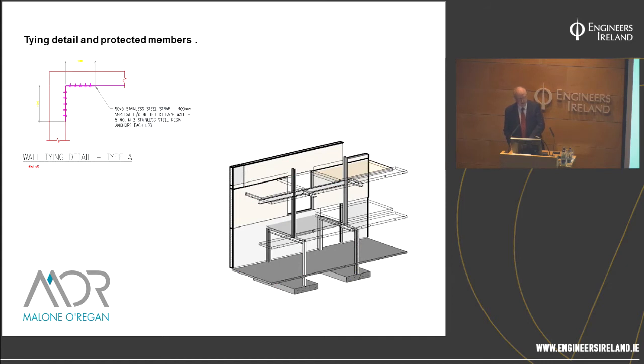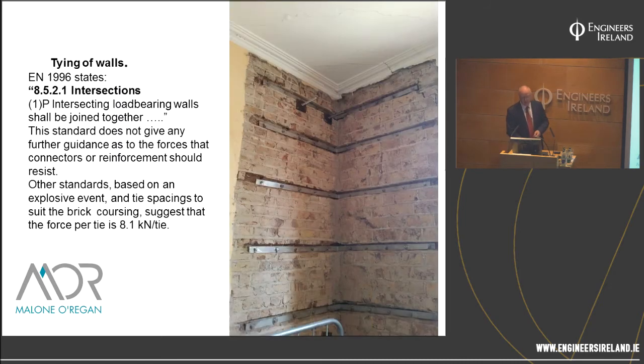These were the kind of details that we produced at bid stage. They're a little bit rough, but what they say, Lance, is look, there'll be a stainless steel strap around the corners, bolted to the corners. And there's one area where we have a frame. We can't define an alternative load path for this. This will be a protected member. This is what it means in practice.